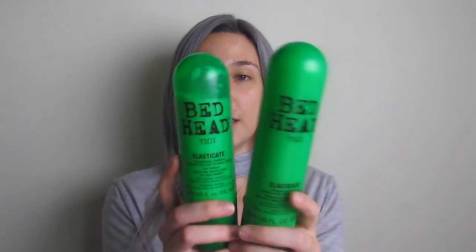So in the meantime, I've only been washing my hair once or twice a week maximum, no heat, and plaiting it before I go to bed so there's no more damage to the ends of my hair. I have been using this Bedhead Elasticate shampoo and conditioner, and this stuff works like a dream. It is quite expensive compared to the normal shampoo and conditioner you can buy at your local Woolworths or Coles, but this has saved my hair.